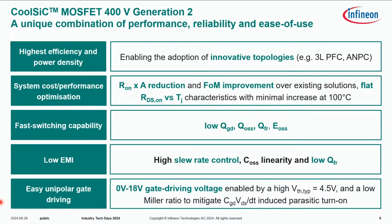Looking at what benefit it brings at system level to optimize performance and cost, you have an R1A reduction, which helps in minimizing the system level costs. You have also the figures of merit improvement. By this, what we mean is basically the QGD, QOSS, QFR, and EOSS. And these switching figures of merit help you in optimizing the switching losses. In addition, also the RDS(on) versus temperature characteristics are quite flat, with a minimal increase at 100 degrees Celsius. That's about 11%. And this helps you in also optimizing your conduction losses at system level.